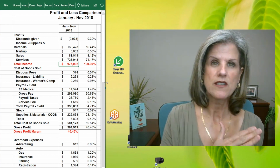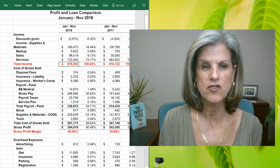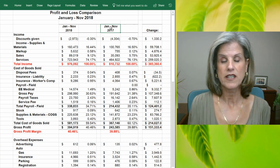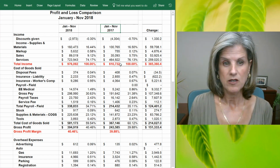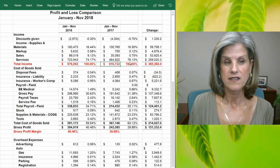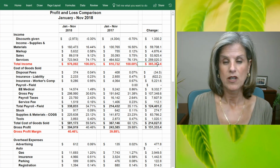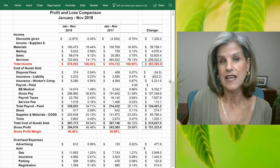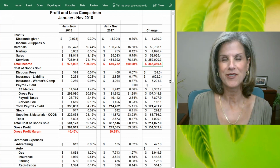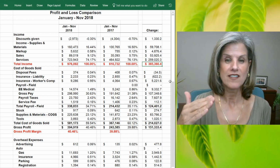Well, there's 2 things that I would recommend that you compare your numbers to so that they have more meaning. One of them is to look at them in relationship to the prior year. So some of the other information I have here on this screen is the prior year, January through November 2017. Last year, this company did $610,000 in revenue, which is $365,000 less than this year. Now, all of a sudden, $976,000 in revenue means something different, right? Now I go, wow, that's awesome.